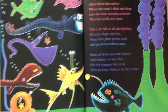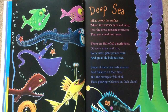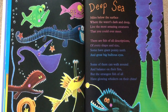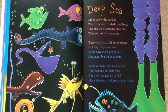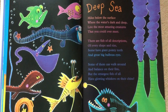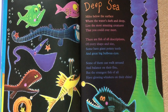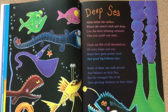Oh, this is very dark. Deep sea. Miles below the surface, where the water's dark and deep, live the most amazing creatures that you would ever meet. There are fish of all descriptions, of every shape and size. Some have giant pointy teeth and great big bulbous eyes. Some of them can walk around and balance on their fins, but the strangest fish of all have glowing whiskers on their chins.